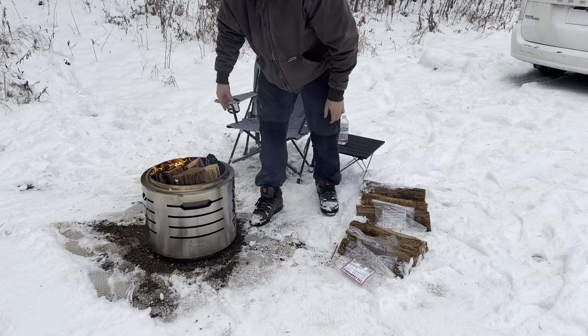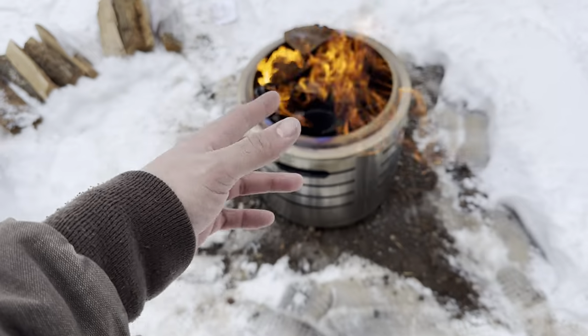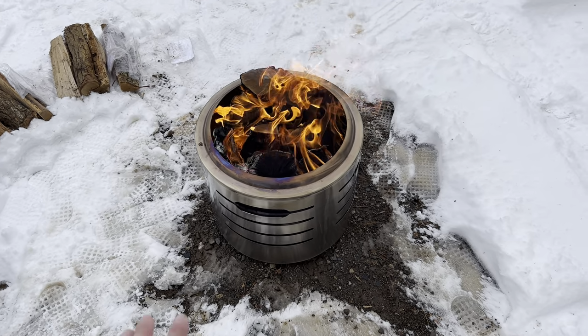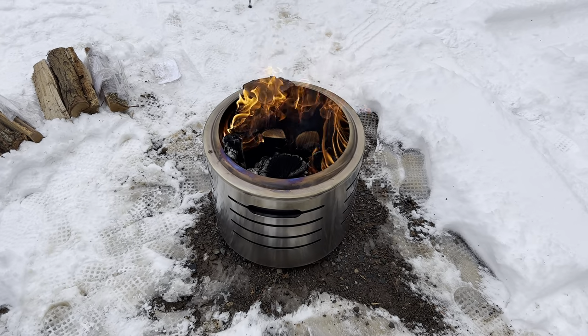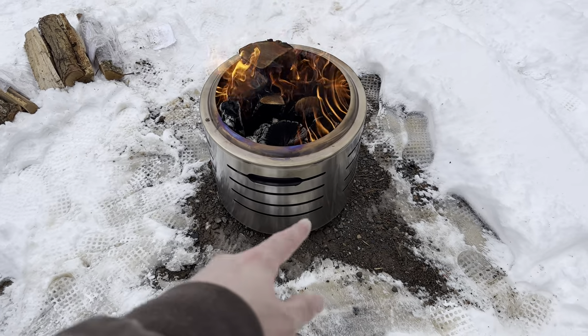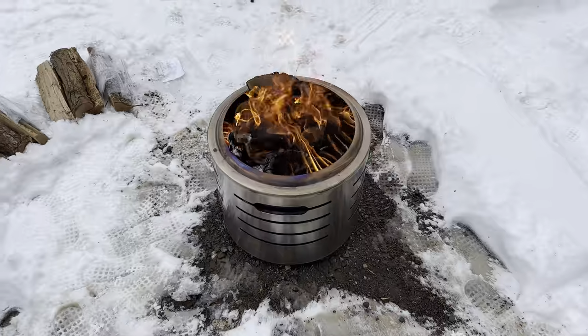Whoop. I feel like this thing's really safe. I feel like it really traps all the ashes and stuff like that. So as long as you're not stacking it way above the actual fire pit, I don't think you're gonna have any issues with pieces falling out or anything like that, because there's a little trapdoor underneath. So anything that's hot, it's just gonna get caught by that.